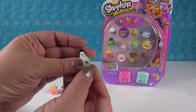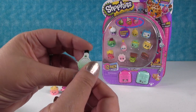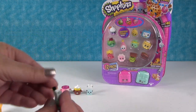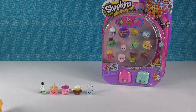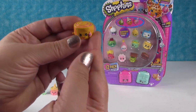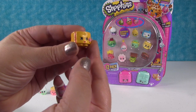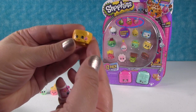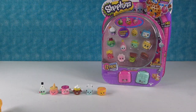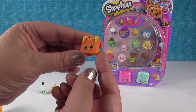Here's another sports category one. This is Dennis Bat. And I don't know that we've had this Dennis Bat in this color. I can't remember. But I really like it. Between this 12-pack and the 12-pack I'm going to open, we're going to have both Dennis Bats. Okay, and then we have this yummy jelly roll. It's Jilly Jam Roll. We have another petkin. This is Tasty Toast, and it's a little bunny.